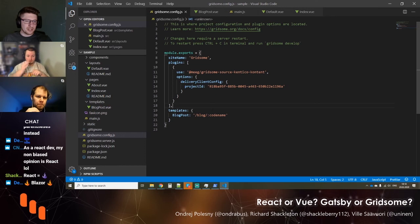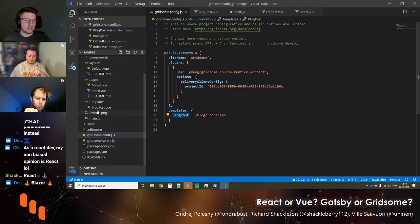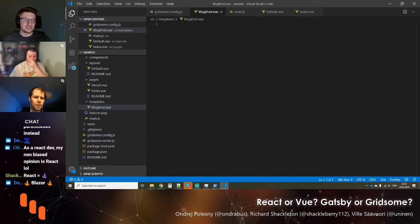So the great thing about the templates here is that, like you see in the documentation, you can define a component for that template, but if you actually name it blog post, and that's case sensitive, you don't actually need to define it because it takes the naming convention and looks for the template in the templates. I thought that was really cool. Yeah, there is quite a lot of convention over configuration in this tool, and I like it too. It works well. The downside is that it's a bit of magic, and if you want to actually change things, you need to take a look under the hood to make things happen. But again, for a quick start, it works well.